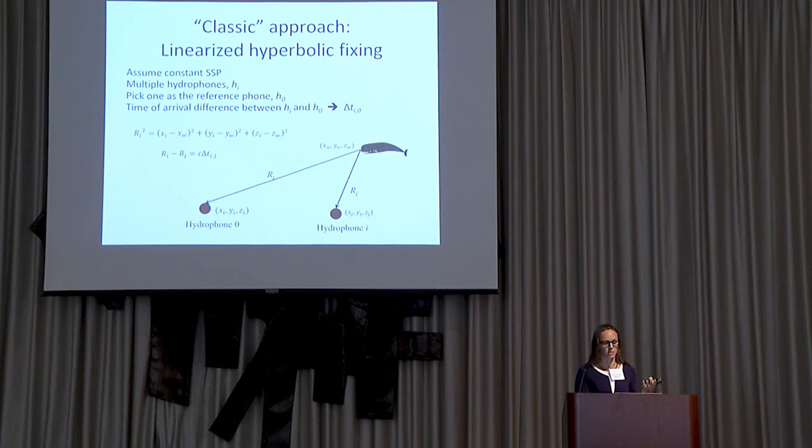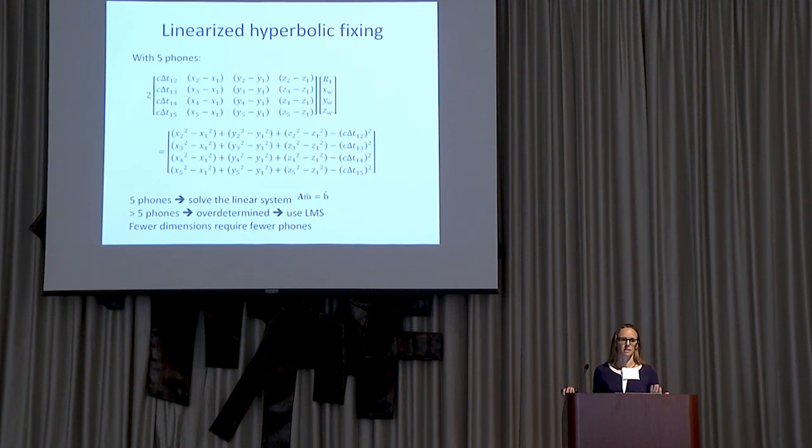So in the classical approach, things can be linearized. We assume a constant sound speed profile. We take multiple hydrophones. I won't get into the details here, but pretty much you come up with a linear set of equations. So for this example, we have five hydrophones. This is a simple linear equation with four unknowns, four equations which can be solved to give the animal location. If we have more than five phones, we have an overdetermined system. We use least mean squares. Fewer dimensions require fewer phones.